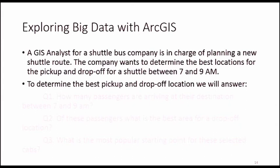Now, let's say we're trying to find a new shuttle route. We want to find a shuttle route between 7 and 9 a.m. somewhere in New York. Where would be a good place to put a shuttle bus? Okay? That's my question. My boss said, where are we going to send that shuttle bus between 7 and 9 in the morning? And I have to figure out the best place to put it, or a very good place to put it. So, what am I going to do?